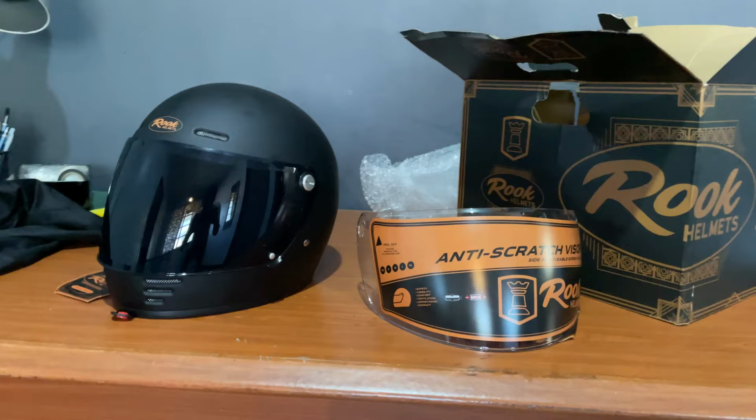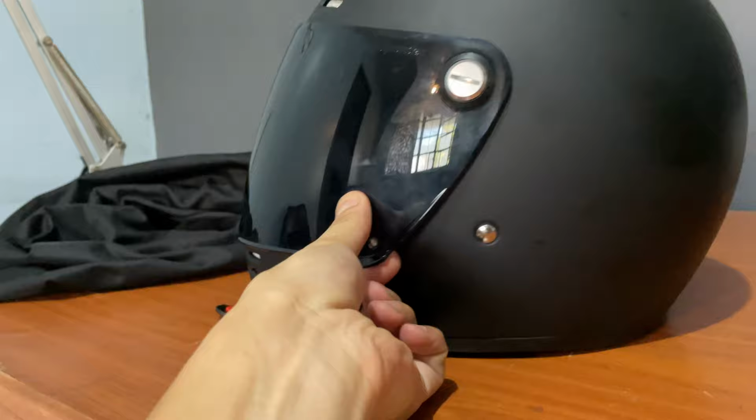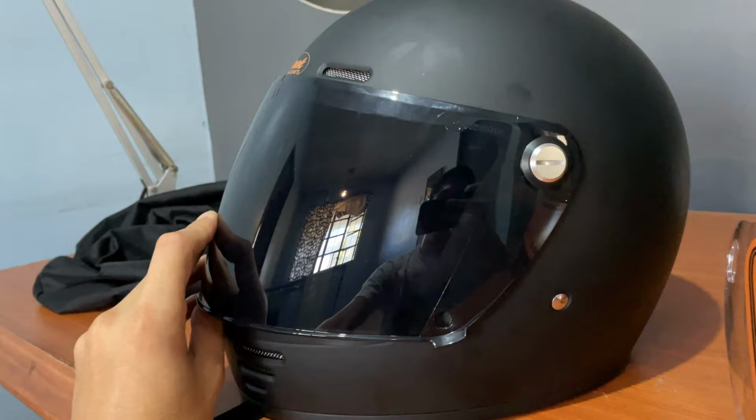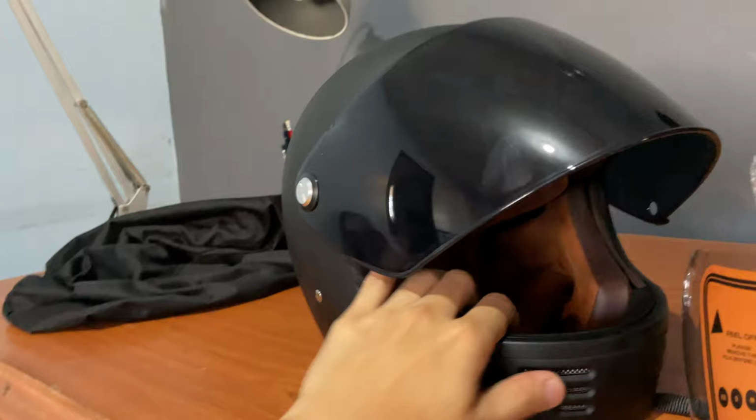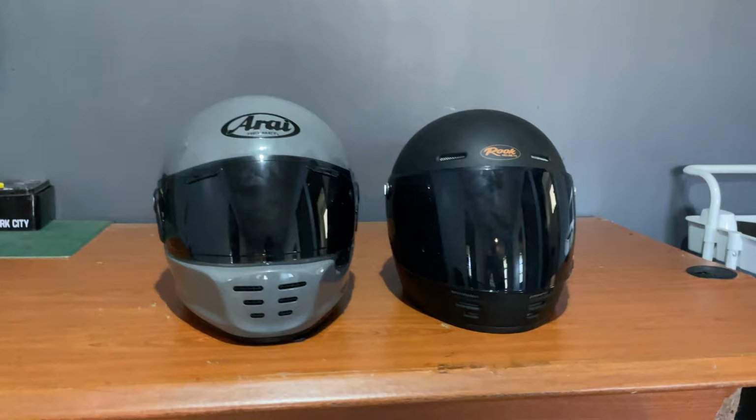To open the helmet, meron siyang tab dito. So you just push it up. Ayan. So bubukas na siya. Tapos it has a couple stages of holding the lens. So pwedeng ganyan, pwedeng ganyan, pwedeng ganyan. It's fairly sturdy naman. For 4-5, super worth it ng helmet na to. Especially when you compare it to my Rapide Arai Neo that costs upwards of 25,000 pesos.